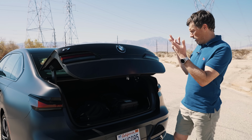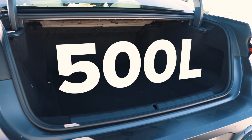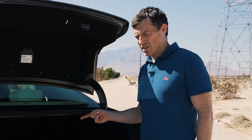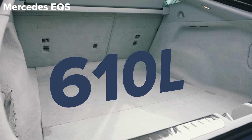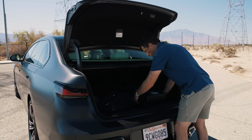So come on, arise. So you have 500 litres of space on the i7 and 525 litres on the 7 Series. But the Mercedes EQS has a big capacity of 610 litres still. I'll give the BMW this. It's got a nice wide opening, which is handy when you're having to load things in and out.